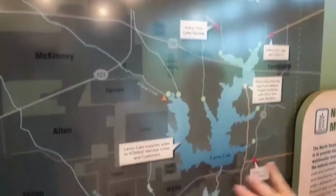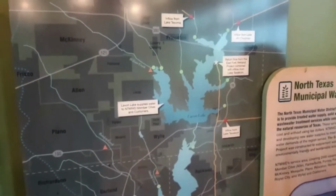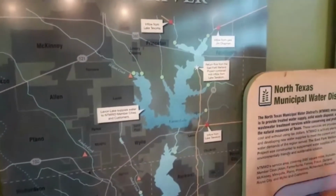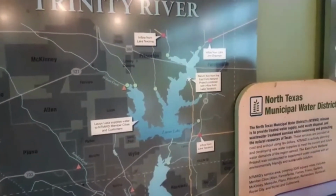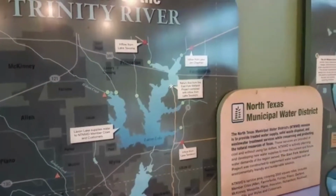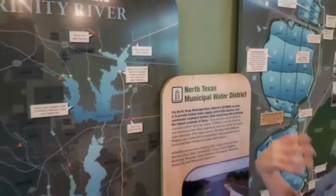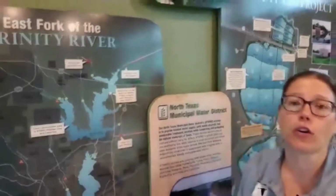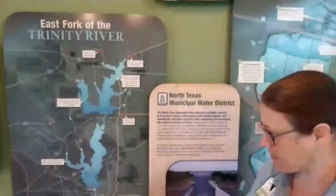Well, the water district realized in the 90s that the population of Texas was greatly increasing, and so we needed additional water. You might think the easiest thing to do is simply to build another lake. However, it takes billions of dollars to build a lake. It takes a lot of years, and it takes a lot of land. One of the quicker, easier ways that the water district decided to implement was to build a wetland.